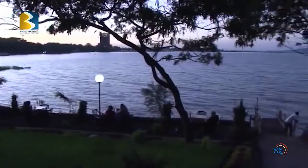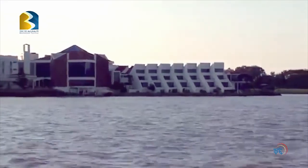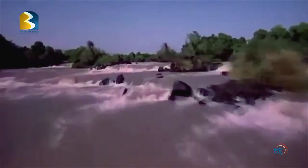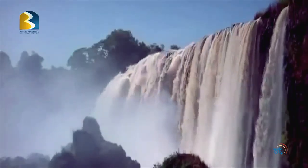Lake Tana, spreading proudly right in the middle of the city, is the pendant of Bahdar's necklace chained to the river Nile, the emblem of Bahrdar.